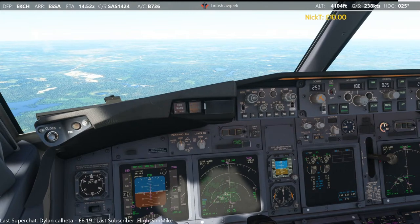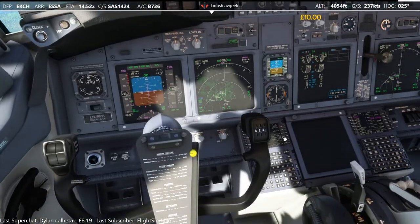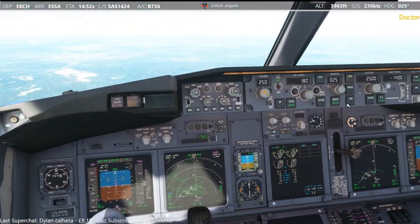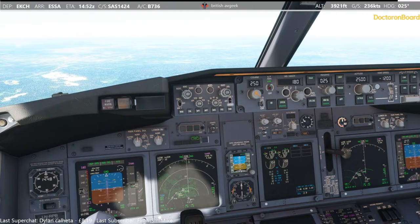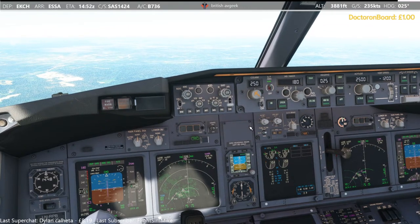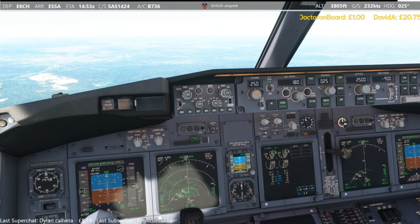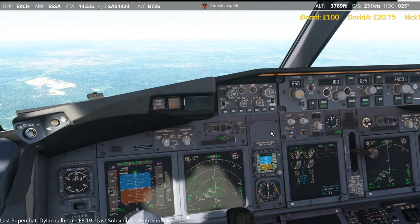Flap 5. Drag required after ECDAS, that's fine. Let's go to 800 foot per minute.